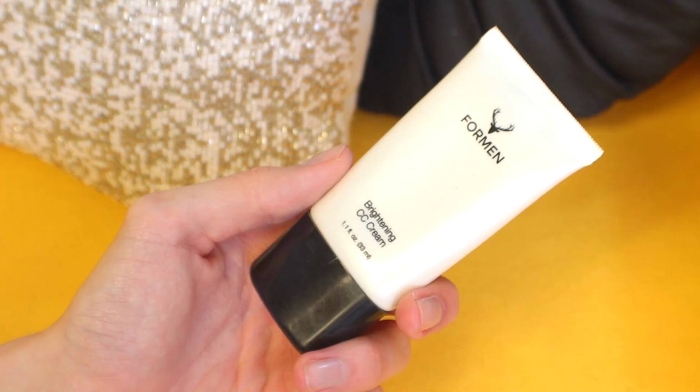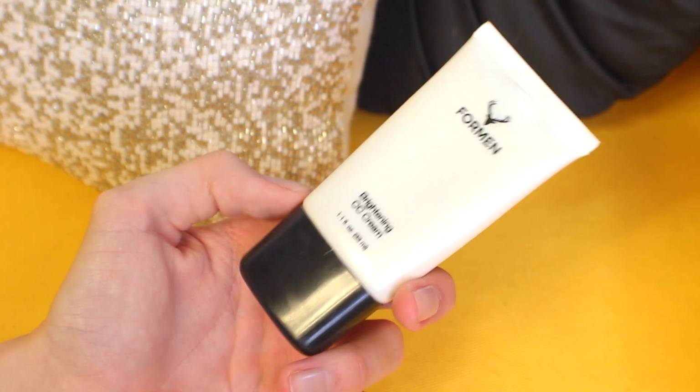On lighter days when I want to just put something on and run out the door, I've been using my Foreman Brightening CC Cream. I talked about this in a video earlier this month. If you want to hear more about that, go ahead and watch that after this. This is just a really nice CC cream.